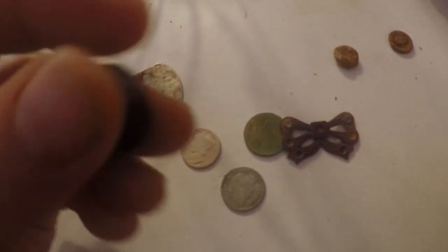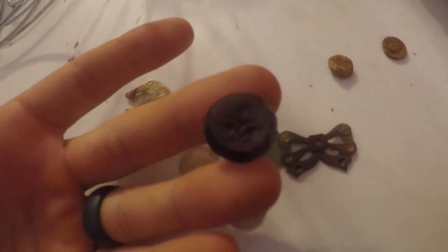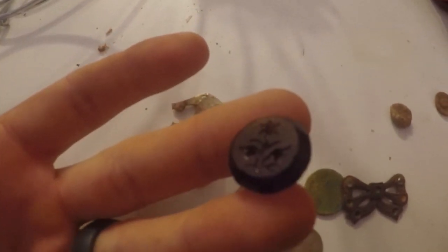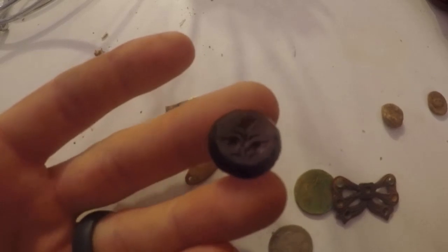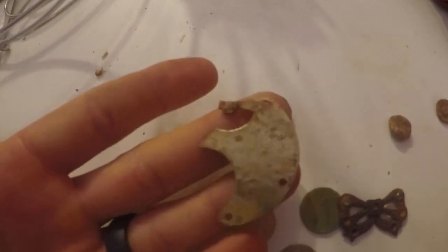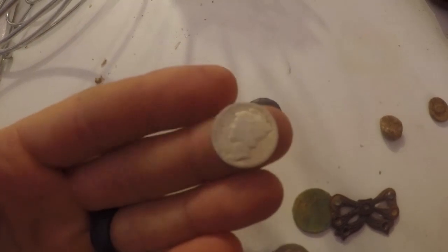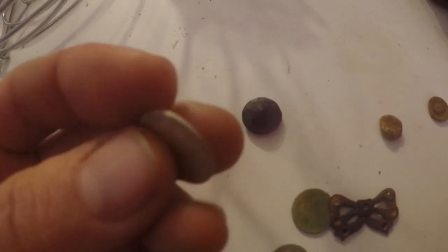Found this little stone, went up cleaning it up. It's got the little flower design on it on the back right there. So that's pretty neat right there too. Not sure what it used to be in, but I can see where it was set in something. Old piece of a pocket watch, and got this 1919 Mercury dime.